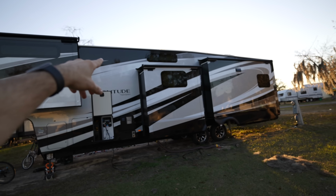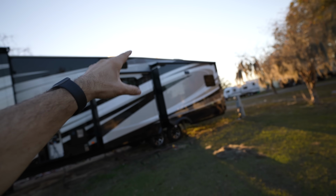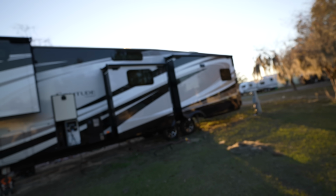Now something else with our Solitude that is not the case on most Solitudes, other than maybe the ones with rear livings like ours, maybe the 310 GK might be another one. You'll see where it's like a straight line and then it kind of tapers off, maybe a little bit past the mid-bunk down toward where the living room area is. Our Open Range didn't do that.